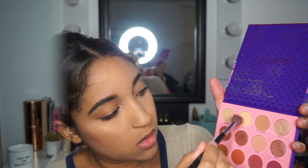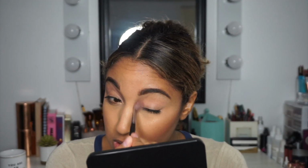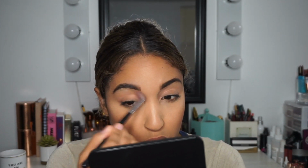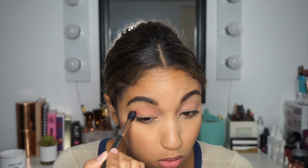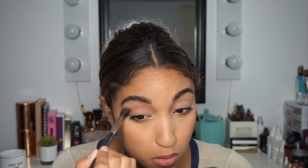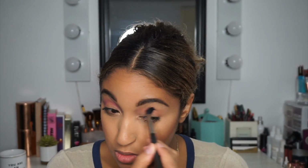And this is the finished first look. For the second look, we're going to go ahead and start off with the shade Ben, and I'm going to go ahead and apply that onto the crease. And it looks a lot lighter in the pan, but it is really nice and dark. So then I'm taking the shade called Trove with my MAC 224 brush, and I'm going to go ahead and apply that into the crease to start deepening it up a little bit.